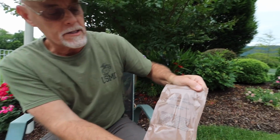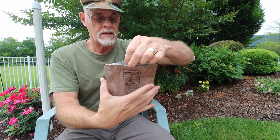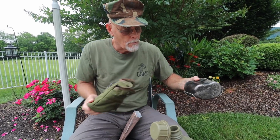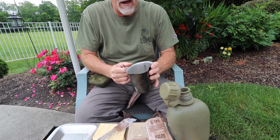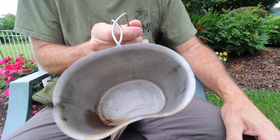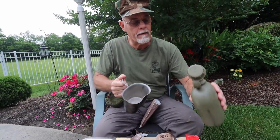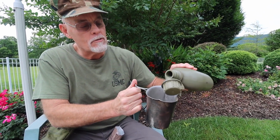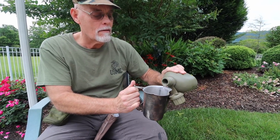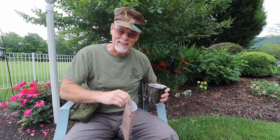Get our chocolate dairy shake opened up. It says to add 6 ounces or a quarter canteen cup. You got my old Marine Corps canteen cup. Can you see the ant crawling around? Oh, got an ant in. Yeah, he's gone, I think. So about a quarter cup of canteen water there. Should be about right there. How'd that ant get in there? That's what I want to know.